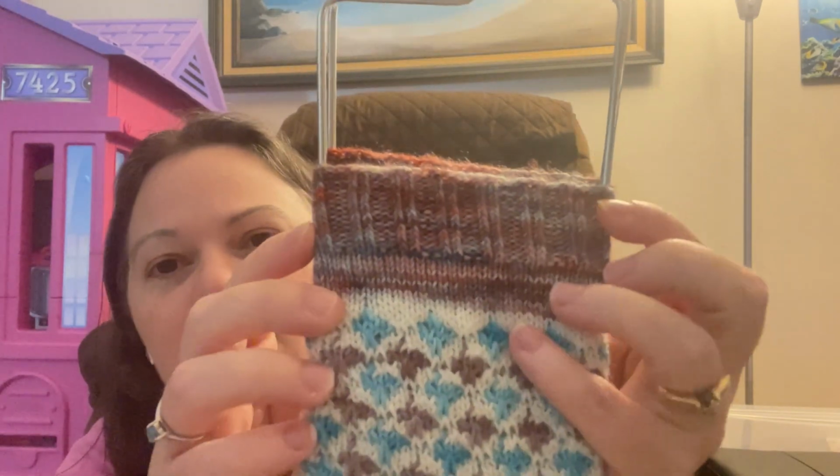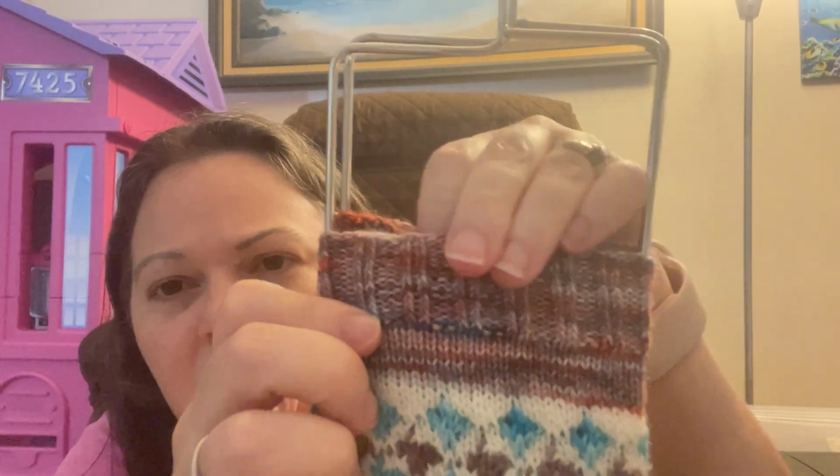So let's go over some details. This was a 60 stitch sock on a US size 1, 2.25 millimeter. I'm pretty sure for the majority of it I did magic loop, but we'll get into that in a minute. So again, it was a 60 stitch count. I am fairly certain that is a twisted rib cuff. I probably did 15 to 20 rounds, which is what I typically do for my socks.